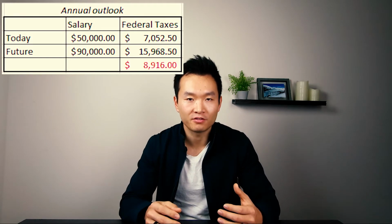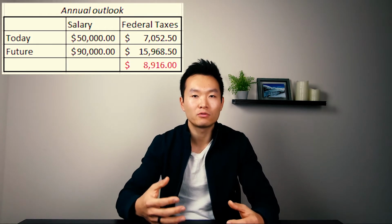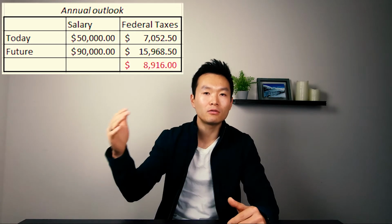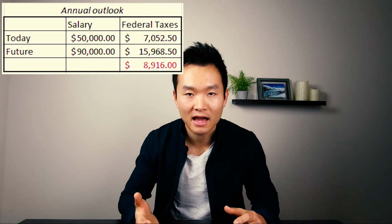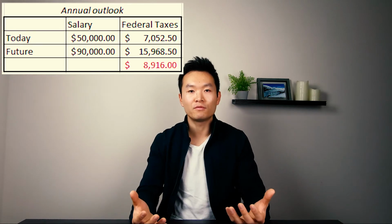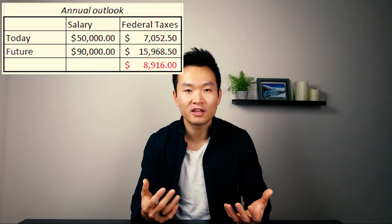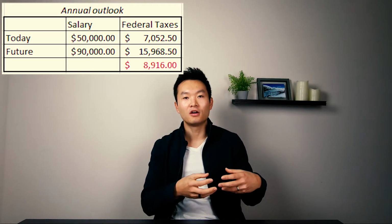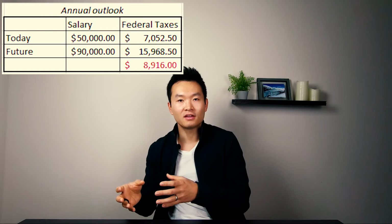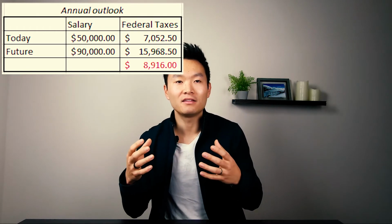Let's go through some examples. Let's say today you make $50,000 and you anticipate when you retire, your income will increase with job promotions and moving around, and you will make $90,000. If that's you, I recommend choosing a Roth retirement account because you'll be paying taxes on the $50,000 instead of the $90,000. And if that's not you, let's go through another example.